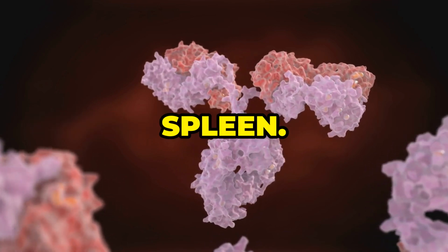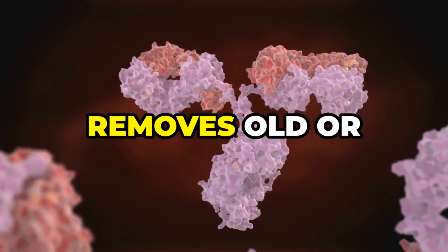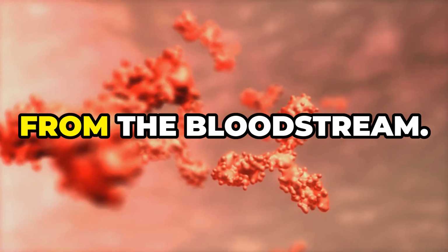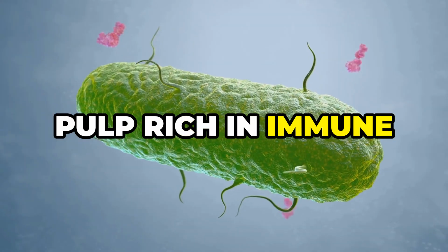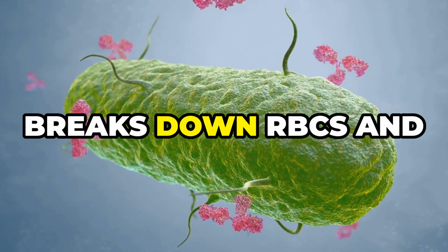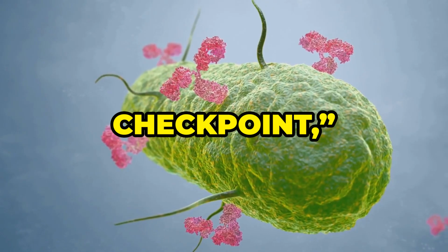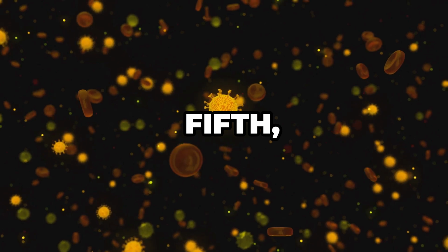Fourth, spleen. It filters blood instead of lymph and removes old or damaged red blood cells, and detects and removes pathogens and foreign particles from the bloodstream. It contains white pulp rich in immune cells to fight infection, and red pulp that breaks down RBCs and stores platelets. The spleen acts as a blood immune checkpoint, activating immune responses as needed.